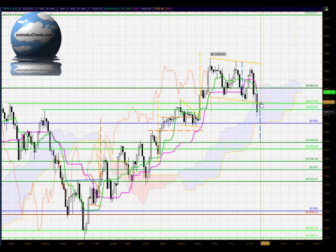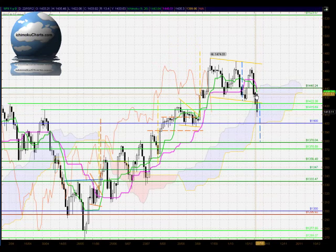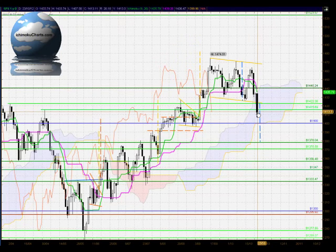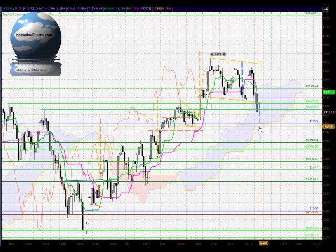In terms of Ichimoku, the market remains neutral in the long-term time frame. We were trading within the cloud for the previous day's trading, so we no longer had a bullish market that was trading above the cloud for quite some time. Today the market is neutral by trading within the cloud. There is a possibility of a breakout down below the cloud that would give us a bearish market in big picture terms if we do see that close down below.